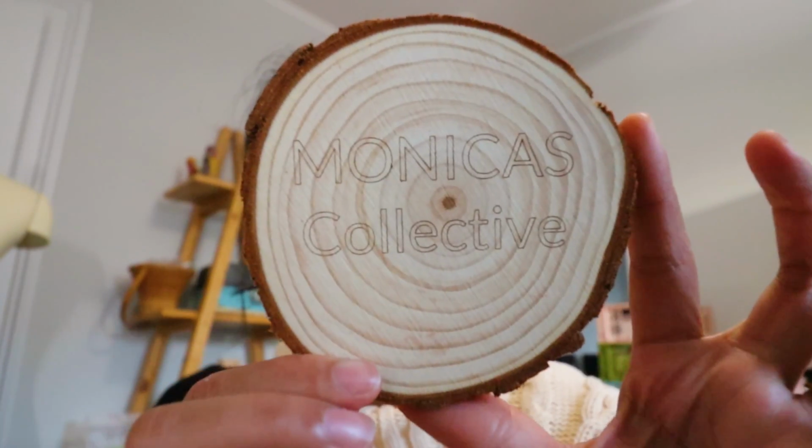Also, I have the F1 machine. I keep saying xTool, but xTool is the brand, and they have a few different types of machines, but this one's the F1 laser cutter. This is the first thing I made. It's a little coaster. I put Monica's Collective, and I designed this right in the creative space software that you can download off of their website.